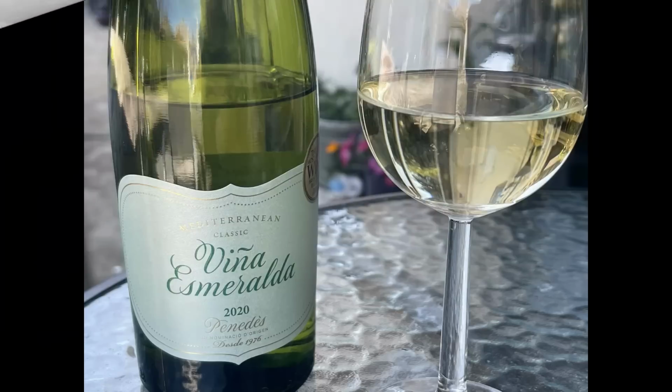Welcome to Wine of the Week. That's a week I don't want to repeat in a hurry. No, not really. Anyway, tomorrow's a new week, so yeah, be positive. This week we have a lovely Spanish white, my favourite, Torres Vina Esmerelda. It is just sunshine in a bottle.